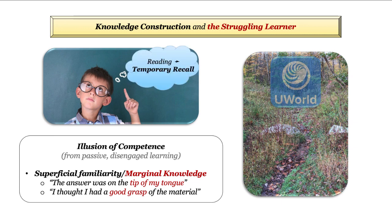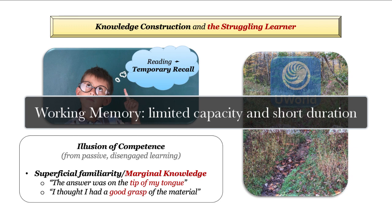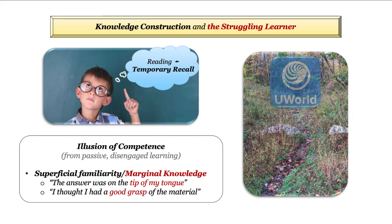And why is that? Well, when we read, content and thoughts enter our working memory. Working memory, by definition, is of limited capacity and short duration. So with reading alone, without retrieval practice, you shouldn't be surprised by this superficial familiarity.